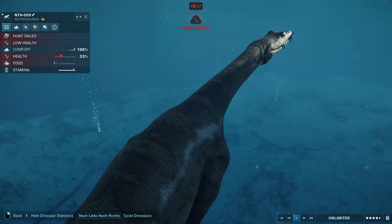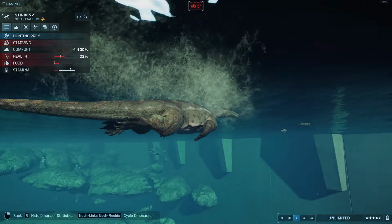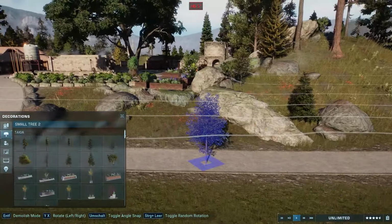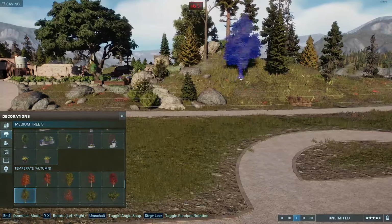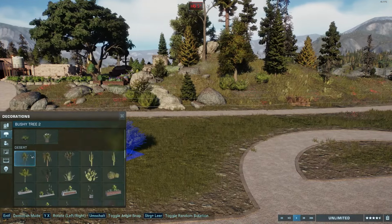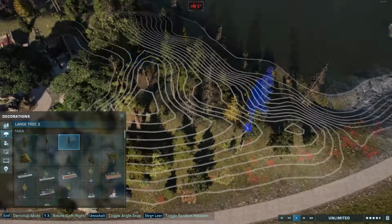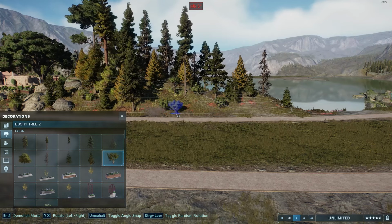Here's the Ornithosaurus. I had to watch it hunt because it failed quite a lot. And I was like, are you going to die? Are you not? It survived. Thank God. So yeah, but these are the little things that keep happening in this park. So I'm sharing it with you because sharing is caring.